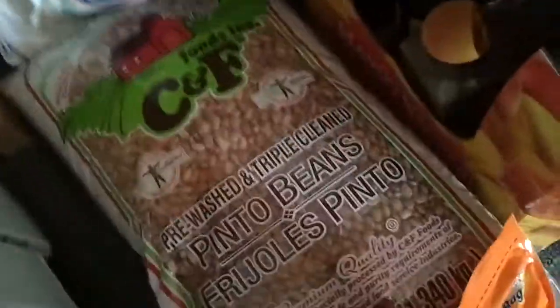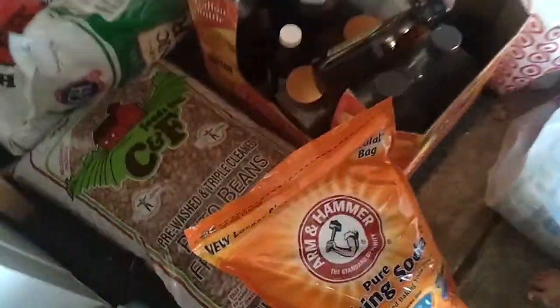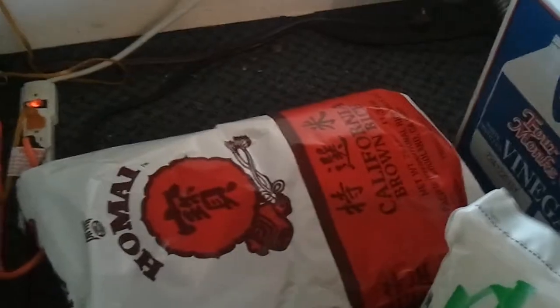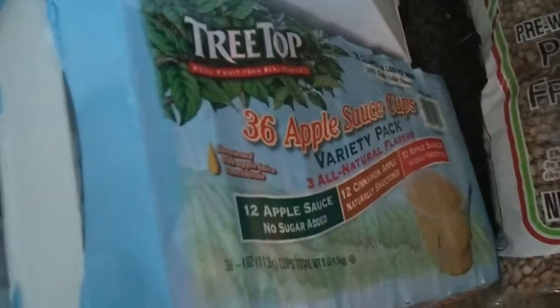a huge pack of pinto beans. And like I said, this is just my start of my food storage, so it'll grow from there. But I can get other stuff. Got some organic sugar, a 10-pound bag of it. We got a 25-pound bag of brown rice. A bunch of like apple sauces.